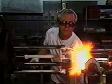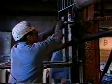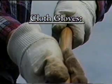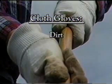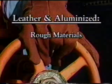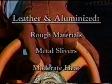Your hands and fingers are essential to your work. Treat them kindly. Protect them with gloves. There's a perfect type for every situation. Cloth gloves are good for jobs involving light labor. They protect you from dirt, splinters, and abrasions. More protection is found in leather and aluminized gloves. They're effective against rough materials and metal slivers, as well as moderate heat.